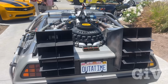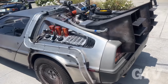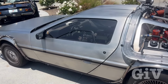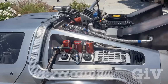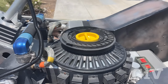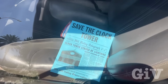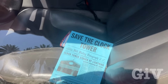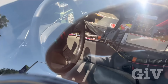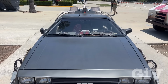I know you've seen it many times in my videos, but there's always new people watching my videos, so I always want to show the DeLorean time machine. It's not Mr. Fusion. This is part one. Save the clock tower, save the clock tower. It's really hard to see inside. You've seen my Hollywood video with all the movie cars in it.